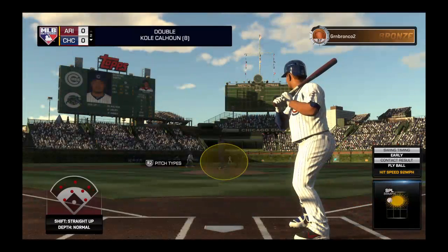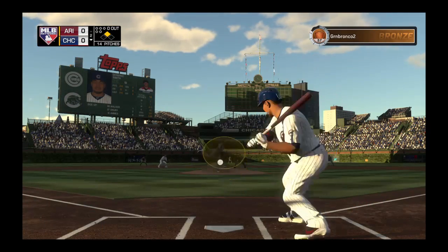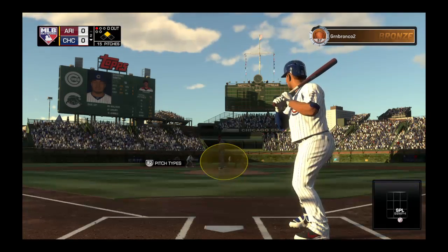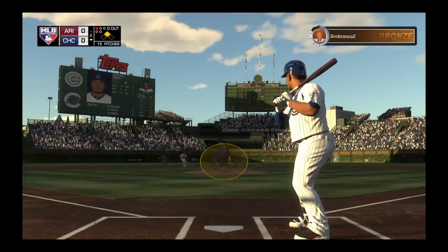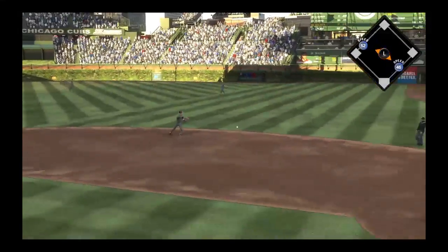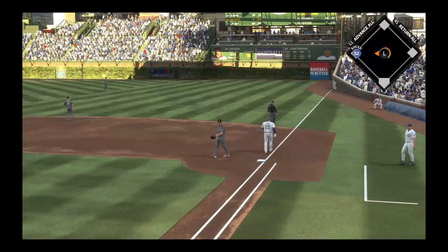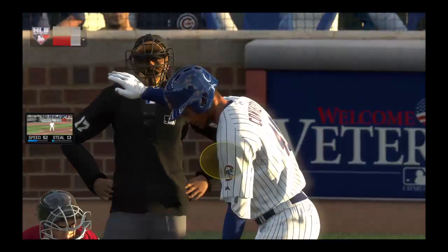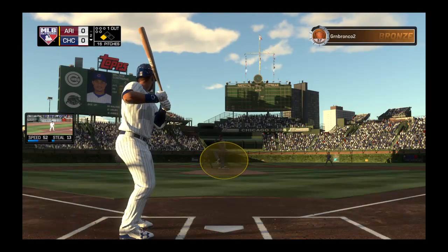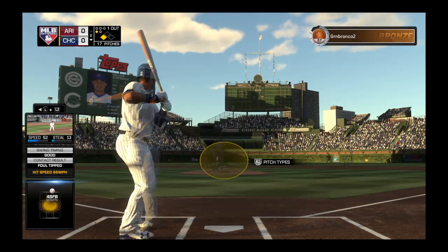Digging in, Dominic Smith. Comes set. Here's the 0-0 pitch. Started to go around there, but he holds up. Ball 1. Here comes the 1-0. Hard liner, but picked up on a hop, and he's set down. One away. Here's the young catcher, Willson Contreras. The season batting average comes in down in the .240s. And that's swung on and fouled straight back.